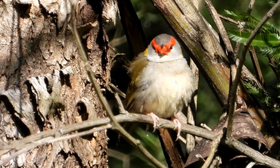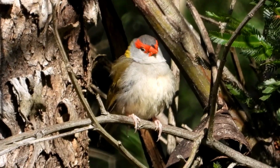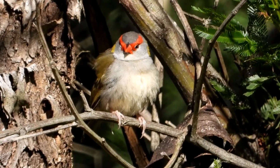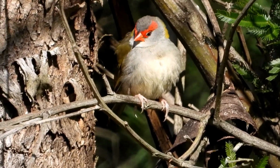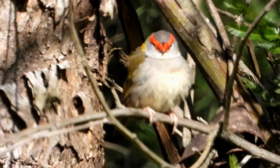Beautiful. Next stop, an absolute staple on the Cumberland, the red-browed finch. Another seed eater, and you'll find him a lot of the time hanging around with these superb fairy wrens on the ground in massive big flocks too. And they're one of the staples of the Cumberland.